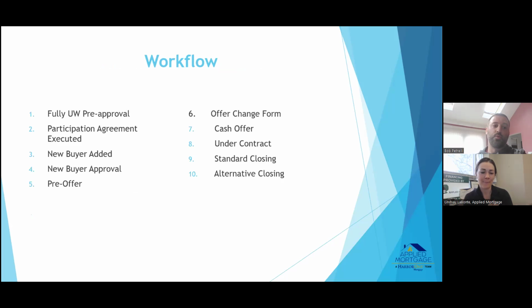Sure. So this is the workflow. It seems long, but it's really not. Really all the work is done in this fully underwritten pre-approval stage. So that's why it's good to get it all set up front. How long that takes is obviously dependent upon the borrower and how complex they are, but it's a regular underwriting process. Once that is taken care of, it's really simple.